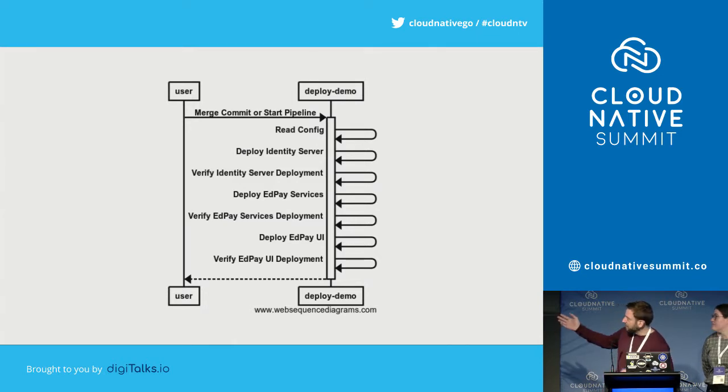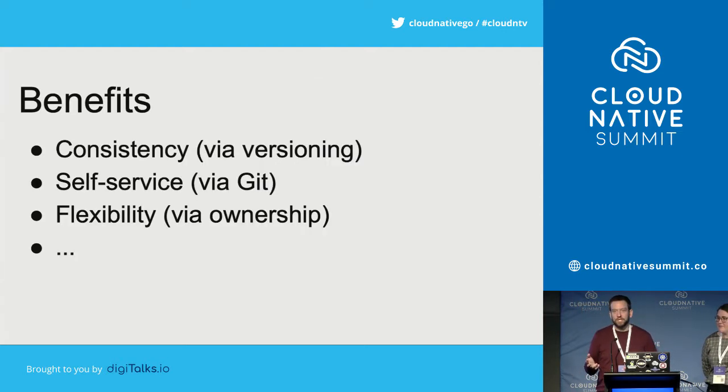And that's the sequence diagram for the higher environment. Super simple, just deploy everything and verify it. And then there's actually a smoke testing step at the end where we create a little headless Chrome browser and actually do some smoke testing steps.